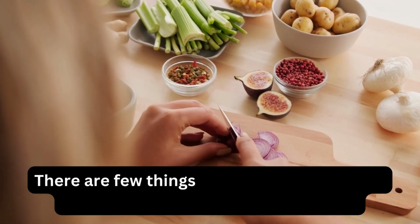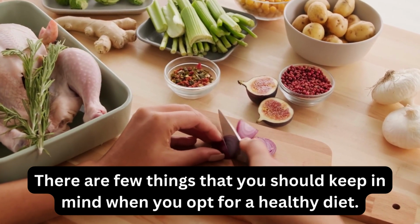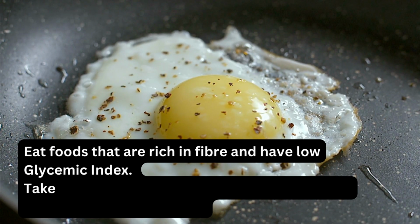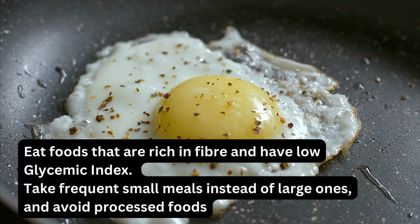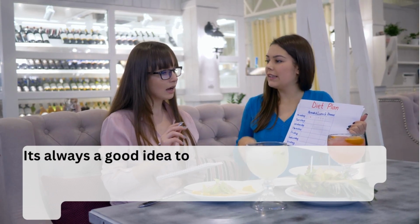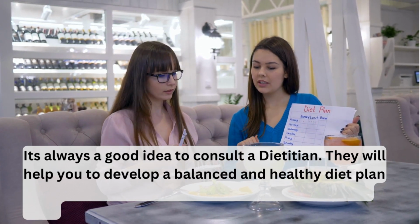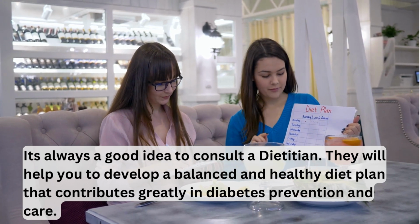There are a few things that you should keep in mind when you opt for a healthy diet. Eat foods that are rich in fiber and have a low glycemic index. Take frequent small meals instead of large ones, and avoid processed foods. It's always a good idea to consult a dietitian. They will help you to develop a balanced and healthy diet plan that contributes greatly to diabetes prevention and care.